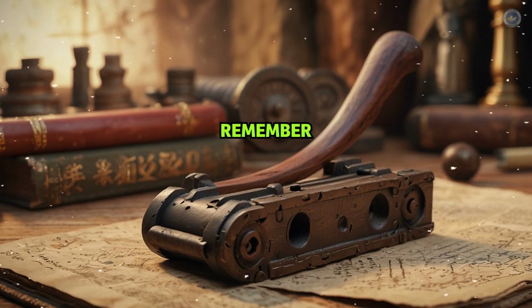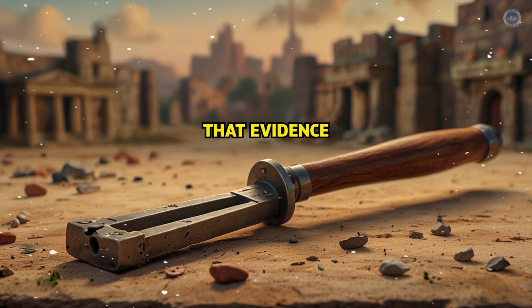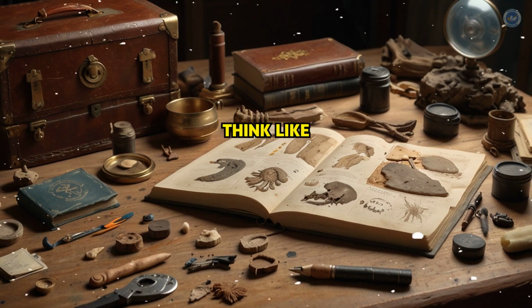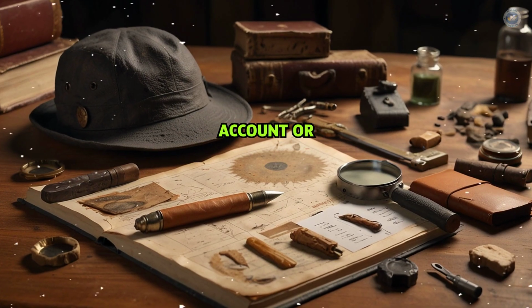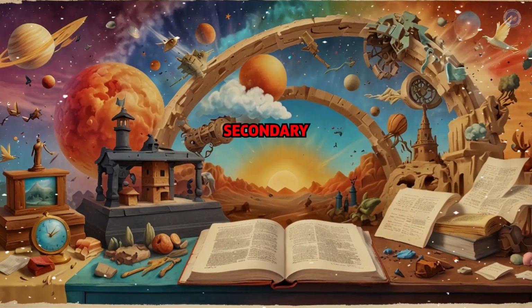Wrapping up. Remember, primary sources are direct evidence from the past, while secondary sources help us understand that evidence. Both are crucial for piecing together history's puzzle. Next time you're doing research, think like a detective. Ask yourself, is this a first-hand account or someone's later interpretation? That's the key to identifying primary and secondary sources.